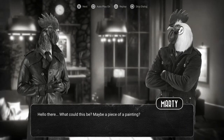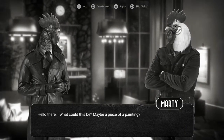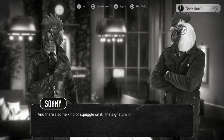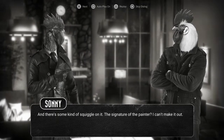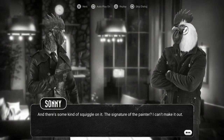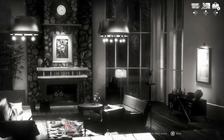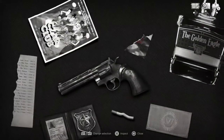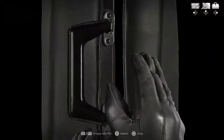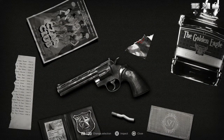Hey! There? What could this be? Maybe a piece of a painting. And nice. Some kind of squiggle on it. The signature of the painter? Yeah, I can't make it out. Huh, okay, well let's have a look at it then in the bag, I suppose. Oh, there it is. Oops. Yeah, I always forget you've got to use R1 and L1 to select these, right.